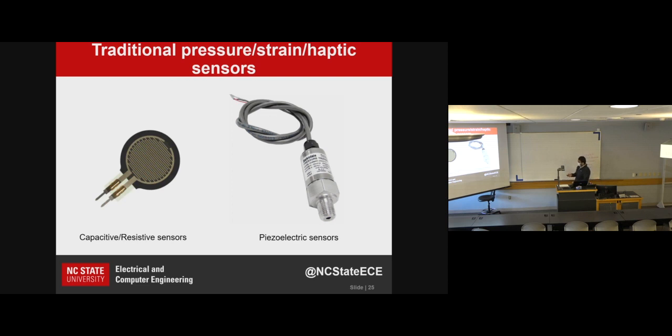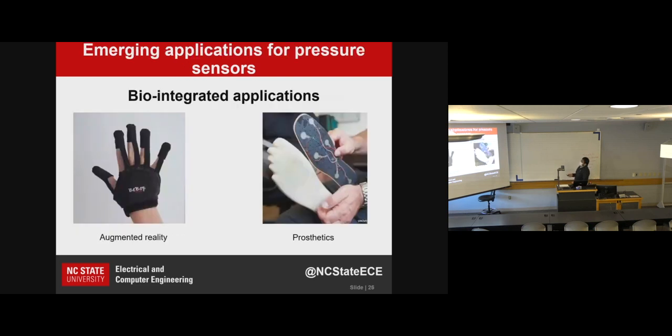We will really discuss how these work. What are the pros and cons of this sensor compared to this one? What could be the applications for these ones? And how distinct are they from these piezoelectric ones? Okay, so some of the examples could be augmented reality. A lot of interest in that, be it for gaming applications. What other applications could it be for, say, augmented reality?